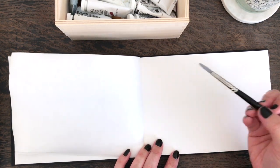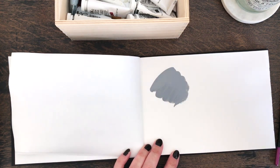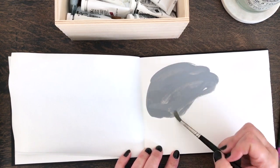Now I'm just going to have fun. I'm literally just going to... We're going to play around and we're going to layer and just see what happens.